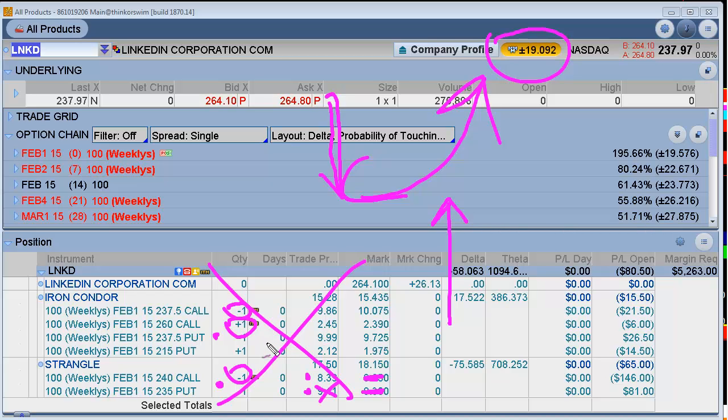And the key with that is you've just got to position size correctly so it doesn't keep you up at night. I went to bed last night knowing that all of these trades were going to be at or outside the expected move, but I slept like a baby because I positioned size correctly, all right?